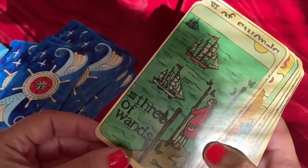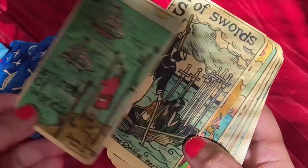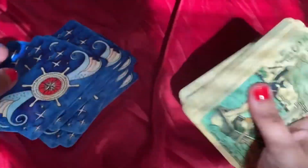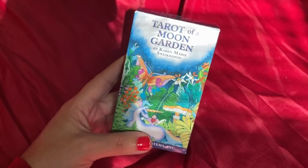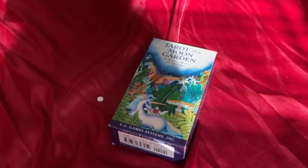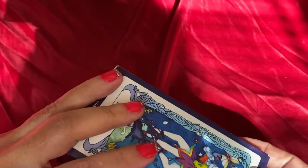Oh, I love this deck. So anyway, I just pulled it back out, and I'm showing you what I pulled out from beside my bed. I think I got the faded copy because my version does not look as bright as other people's images. Some people's cards I see are so bright and pretty.